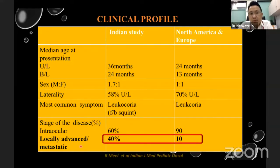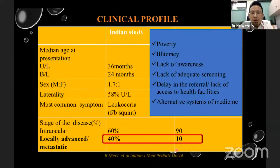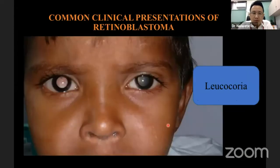The clinical profile in Indian studies compared with Western literature shows that locally advanced and metastatic disease is more common in the Indian population, around 40% compared to 10% in the Western population. The reasons are poverty, illiteracy, lack of awareness, lack of adequate screening, delay in referral, lack of access to health facilities, and alternate systems of medicine.